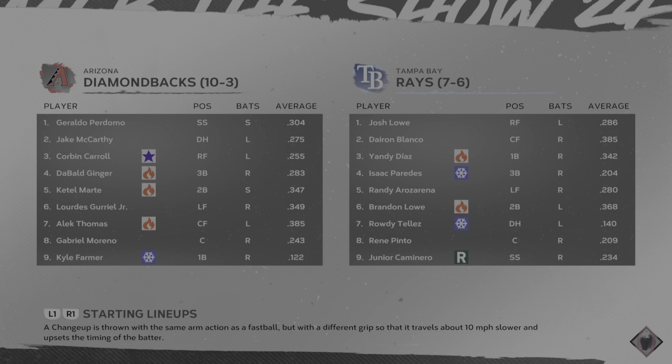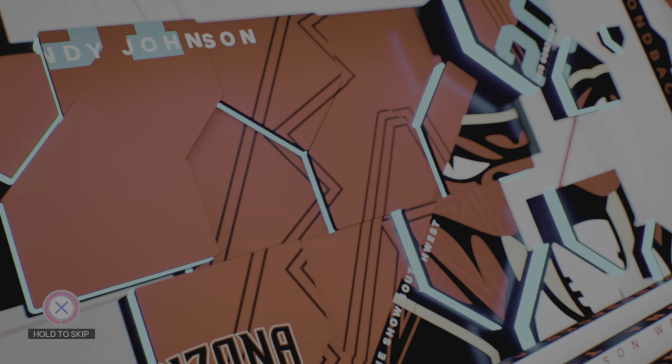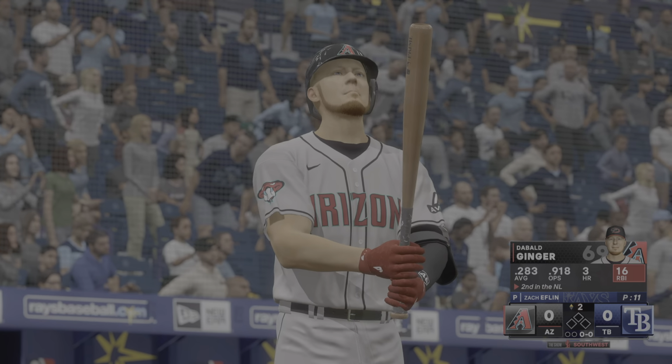We are jumping back into some Road to the Show here today. We're hitting the road, going to Florida to play the Tampa Bay Rays. I believe it's only a 3-game series. I did not look at the schedule before we got here.